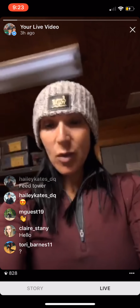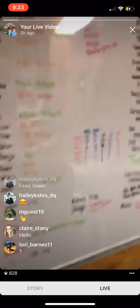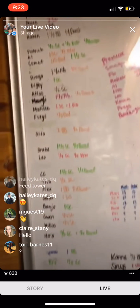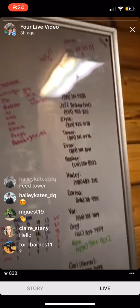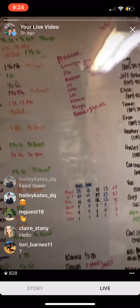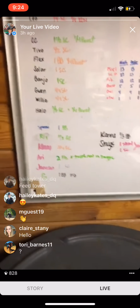So, for my Safe Choice Perform, let me show that to you guys. How do I turn around here? Boom, here we go. Safe Choice Perform is this top one. And here's our feed chart, with lots of horses and numbers, and horses that are on Prevacox. I love Prevacox. I think it's awesome.